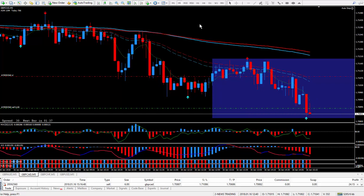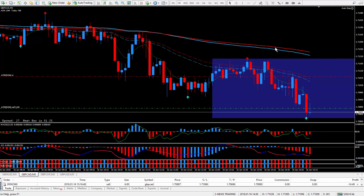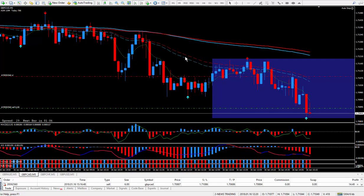Like I said, this pip trigger is a favorite of mine. Very easy to work. This is the overall trend. If blue is below the red, overall trend is down. It's getting wider and wider, which means more momentum for going down. And again, the same thing here. Blue below the red. This is the shorter term time frame. So you want to be going with the longer term and the shorter term when they both line up. Blue is below the red on both of them.